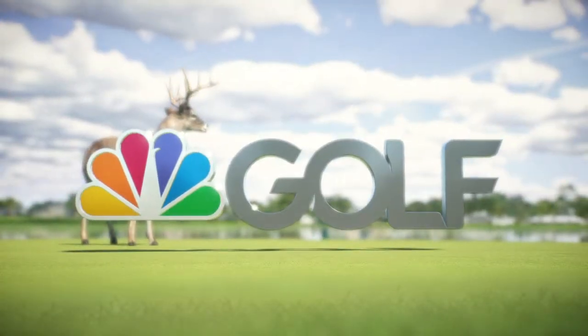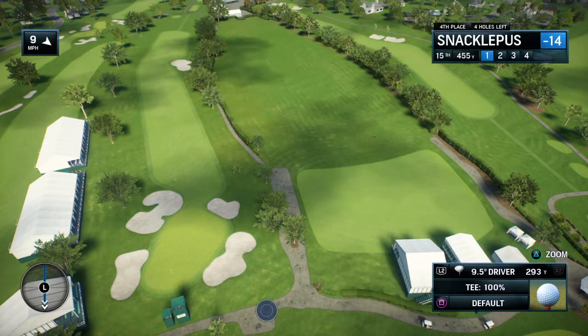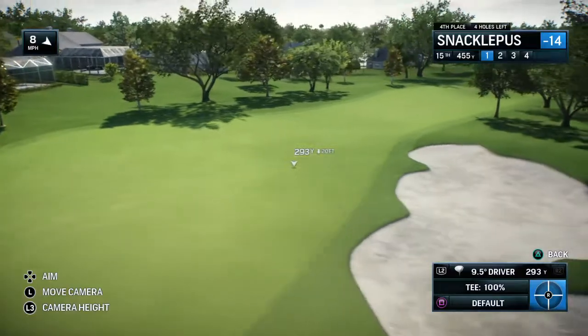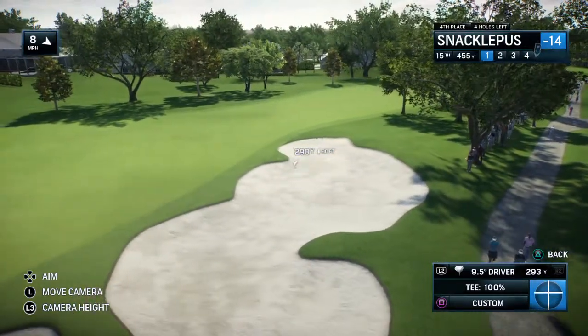NBC Golf Channel on EA Sports, in association with the PGA Tour, proudly presents the season-long race for the FedEx Cup. Today, it's live final round coverage of the Arnold Palmer Invitational.